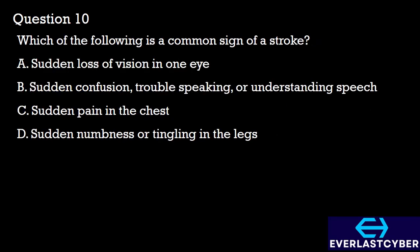Question 10. Which of the following is a common sign of a stroke? A. Sudden loss of vision in one eye. B. Sudden confusion, trouble speaking, or understanding speech. C. Sudden pain in the chest. D. Sudden numbness or tingling in the legs.